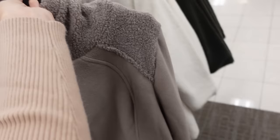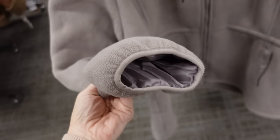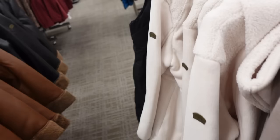Has that mock neck when it's zipped up. It's plush lined on the inside. That's what the wrist looks like. Has the two zippered pockets with the hood in the back. And this taupe also comes in ivory. And they're regularly going to be $140, on sale for $105.